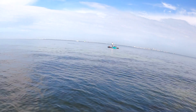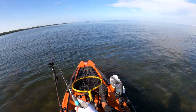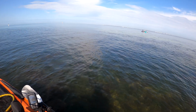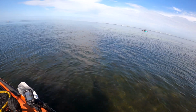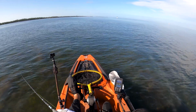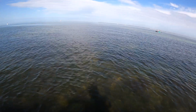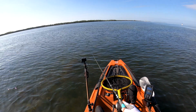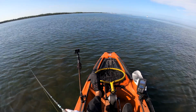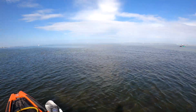There we go. Look at that. John's got one on. He figured out where they are. He got them. Oh yeah. Nice. Oh, nice. Hopefully John has established a pattern over there. He switched to a Mirrodine and immediately got one. Hopefully, you know, he'll put a couple more in the boat. That's exactly what Gary would do.